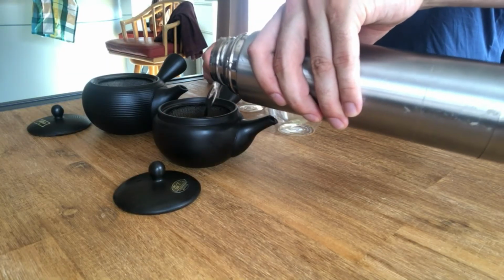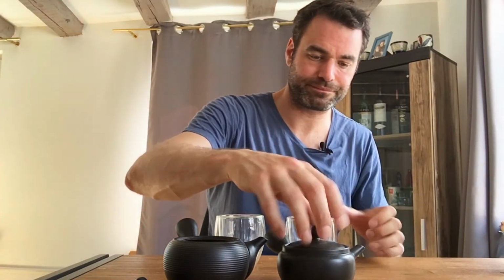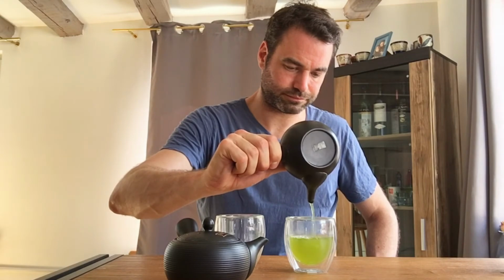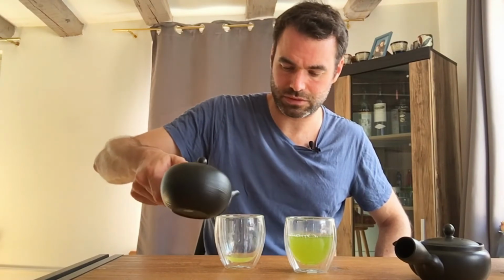And do a second brewing. Here, second brewing, super simple. Only a little amount of time. 20 seconds is enough. I think I need here a little bit more. Voila. Good. Voila. And the second one.